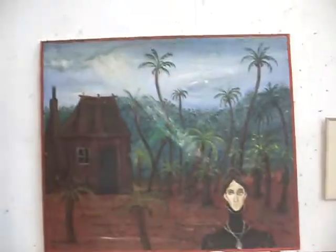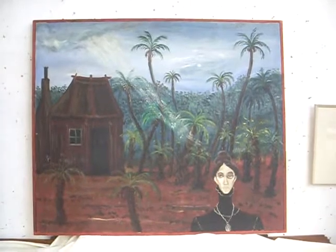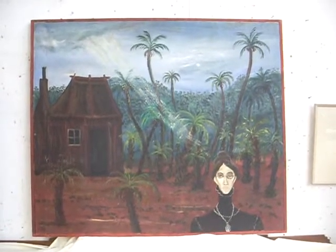Some nice paintings this week. Cool big Greg Irvine. There you go. Early one, I think it's called the Bush Hut or something like that. Early example of his work.